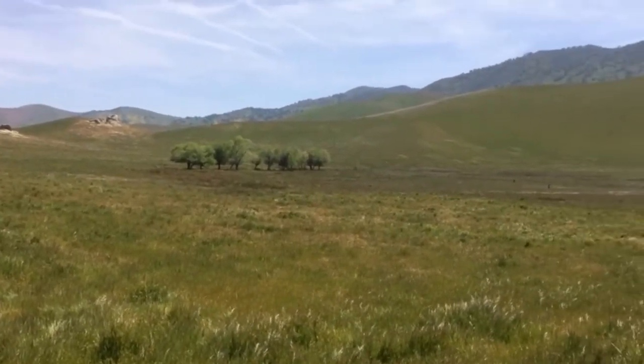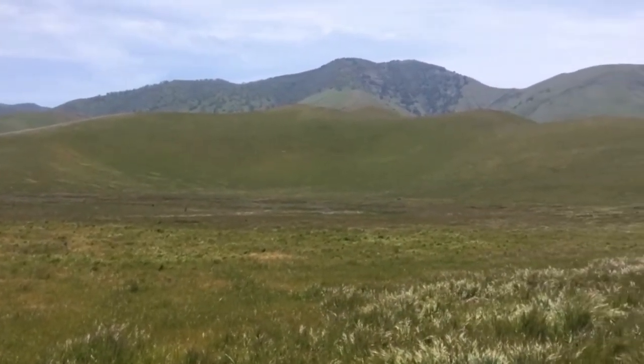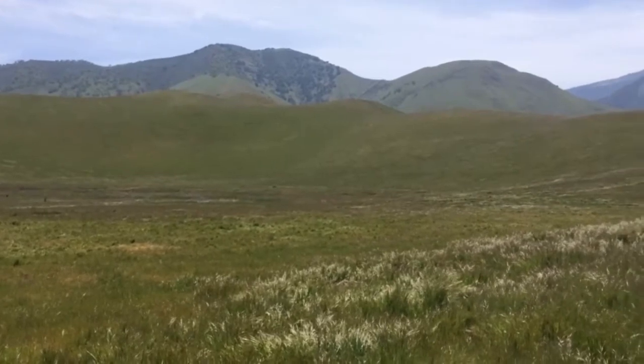Where'd the pond go? That's actually it in front of the trees. It's dried up. Remember, it's seasonal. But we get to see the Wind Wolves.